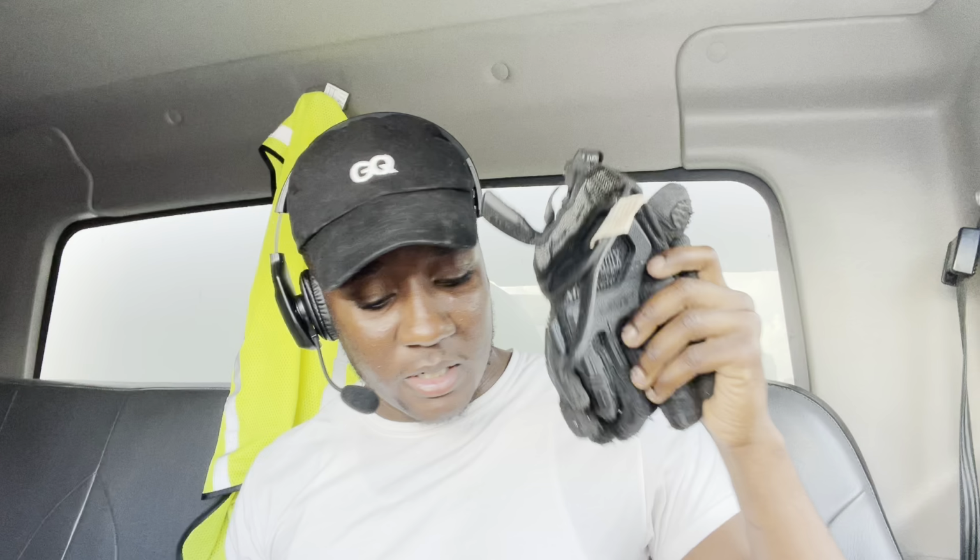You can also pick up gloves at a truck stop. And when you're loading and unloading your truck, a lot of times those straps and stuff back there, your pallet jack, all that stuff can be pretty nasty. You don't want all that dirt on your hands all the time. So make sure you get you a pair of gloves.